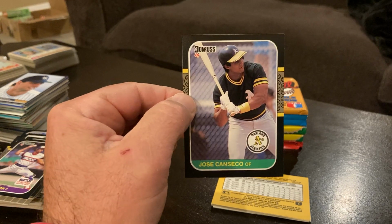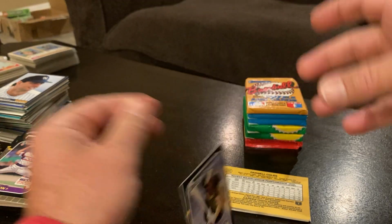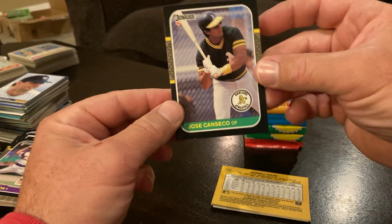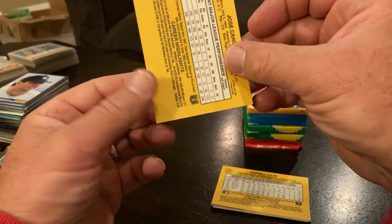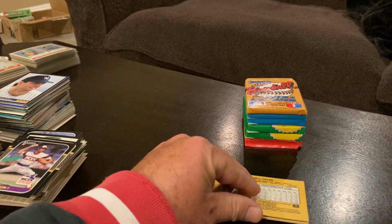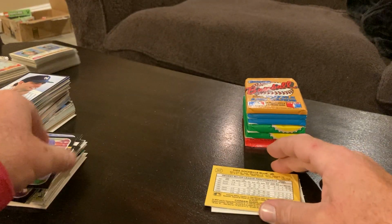Seiko rookie. Dang. Of course I drop it. What's the matter with me? Luckily I dropped it flat. Jeez. Clumsy. It's like the best card we've pulled so far, and I drop it. Oh. Darnell Coles. Shouldn't have admired it so long, huh?